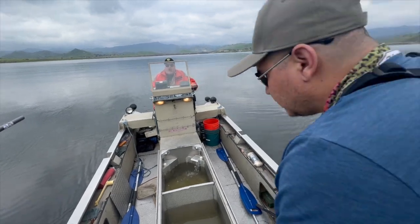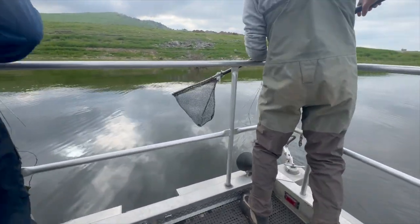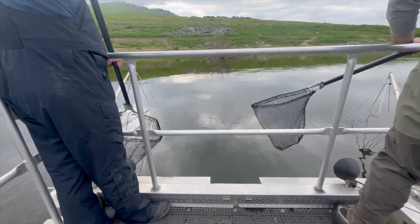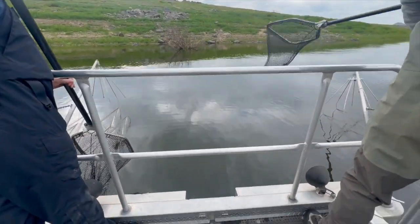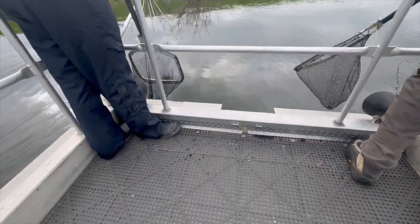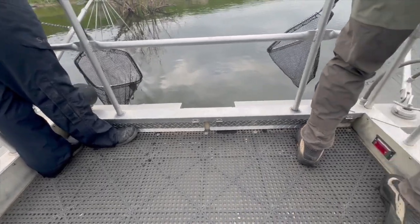Quick, let's shock. Okay, we got to do a quick shock. So they've got their foot on the shocker. So right now there's electricity going through into the water.